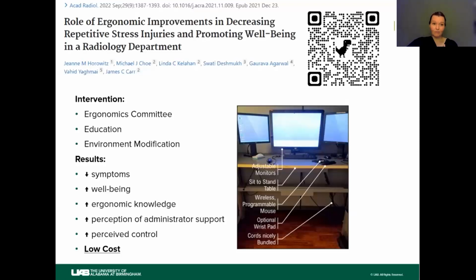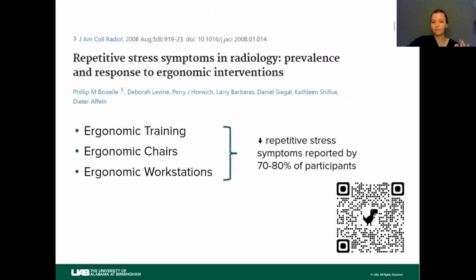A big take-home, in my opinion, from this study is that 83% of the radiologists in their department said that improving workstation ergonomic design contributed to their well-being. I feel like that's huge. Another article that's quite a bit older, but still pertinent, is this one by Bozel et al. This article suggests that ergonomic chairs, workstations, and ergonomic training can improve those repetitive stress injury symptoms by up to 80%.